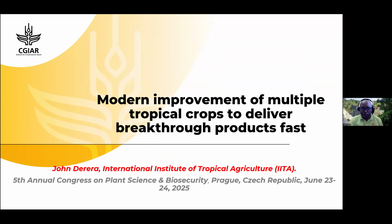At the International Institute of Tropical Agriculture, IITA, we are based in West Africa, in Nigeria. We breed 6 tropical crops for sub-Saharan Africa in terms of adaptation. And we've been applying modern technologies to improve the delivery of products to smallholder farmers in this environment.